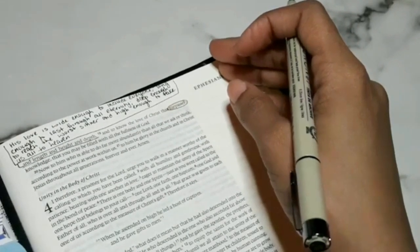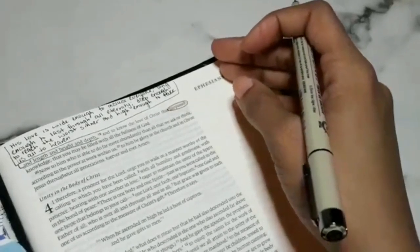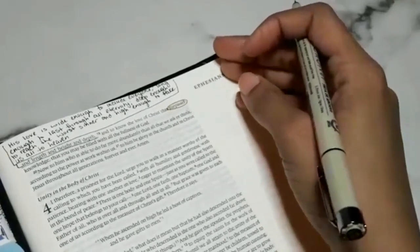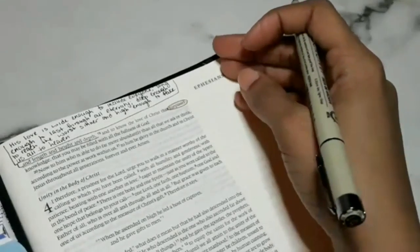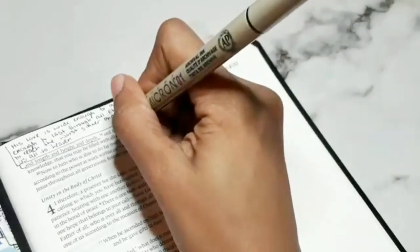Yeah, those pastors that are young with an old soul, or the older ones that act young but still have that old soul. I don't know. There's something about those kinds of pastors. When they speak, they have good things to say.